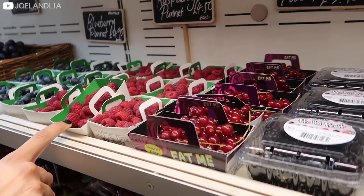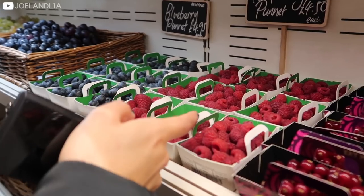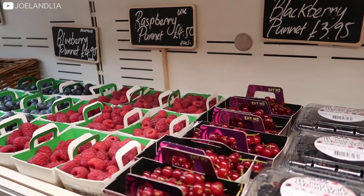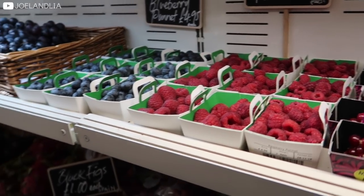One day. These, Joel, are cute. I could wolf that in one go. Yeah, how much is it? £4.50 for that. No, you're kidding. That is £4.50 each. Gosh. Wow, you've got to be minted to shop here. £4.95 for those blueberries. So what's that, like $6 for that tiny little punnet?